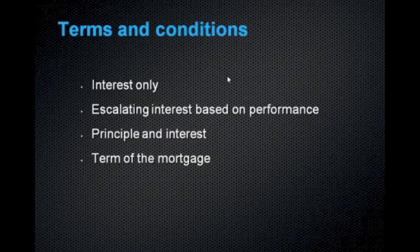So I'm starting interest only. I'll base the interest on performance. If the building performs good, I'll pay you this. If the vacancy goes down because I do the job, I'll pay you this. Maybe in 3 years from now I could start paying principal and interest, but then principal and interest is a pain in the neck to calculate. You have to have an amortization schedule, and naturally term of mortgage, well, you know, go minimum 5 years. See what the vendor will say.